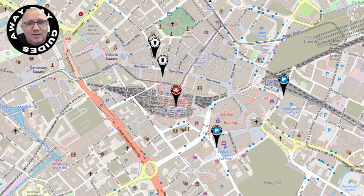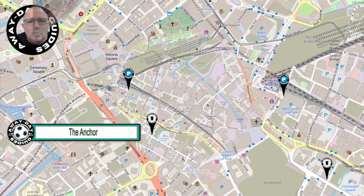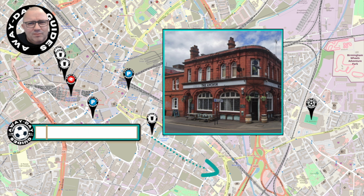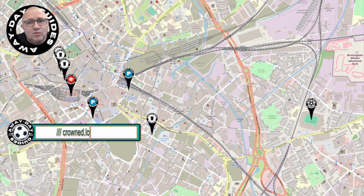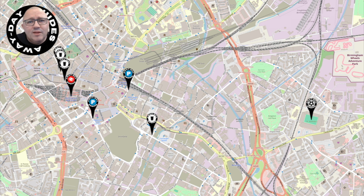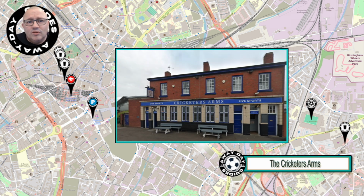Halfway between the city centre and the ground, you've got the Anchor at Digbeth. It's on a corner down near the coach station, and it's a nice little stop off halfway to the stadium. It's about 10-15 minutes walk from there to get to the Visiting Supporters Corner. Ground Lovely Jolly will find you outside that one. And then up near the ground, the Cricketers Arms is a mixed one, and Gosh Retail Arena is your what three words to find it, and it's just the other side of the supermarket car park.